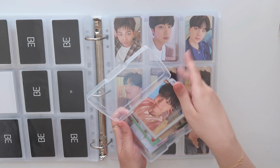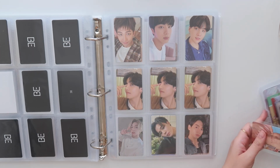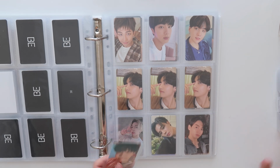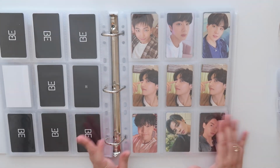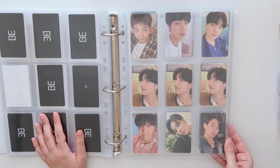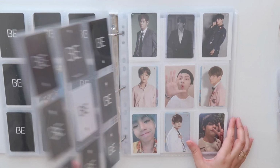I got it at Target at the dollar spot again. I feel like I get most of my stuff from there now. Although I've been getting some stuff from AliExpress too, which I will actually be showing in a future video. But here we go. Here is my Be Essential page, and that is done.